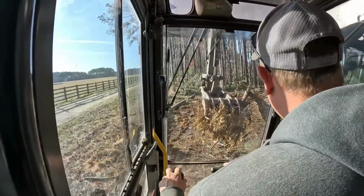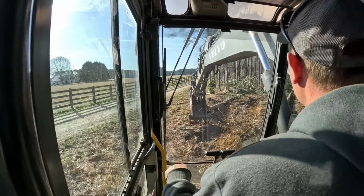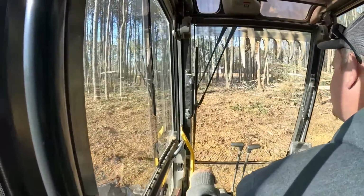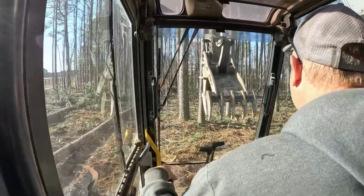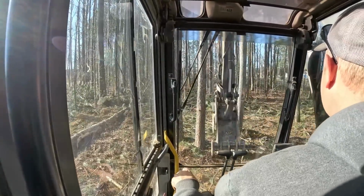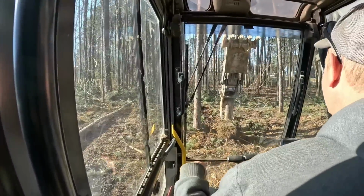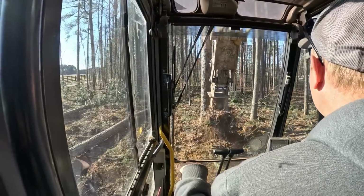That excavator bucket. I don't want to back into my bucket. That would just be dandy, wouldn't it? That one right there, not this little one, but the bigger one, looks like that could be a saw log. Guess I just need to walk in there and see how many might be in there, see if it's worthwhile.